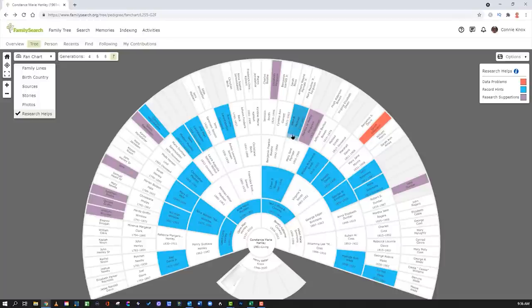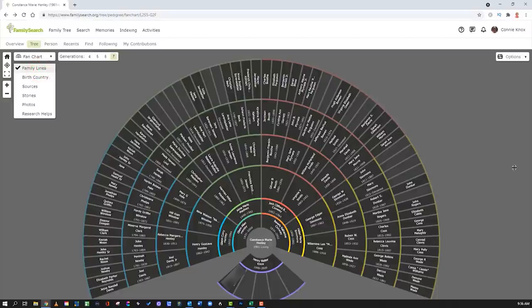I need to go look at these record hints, right? And then we've also got research suggestions in purple. So I find the fan chart to be just absolutely helpful.